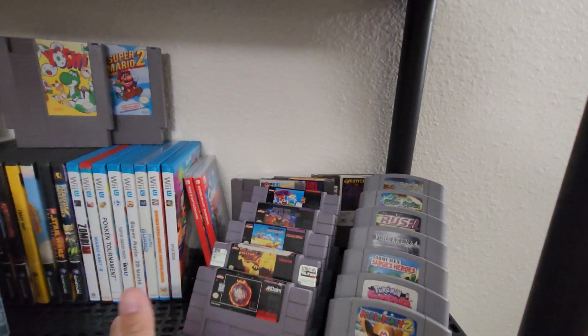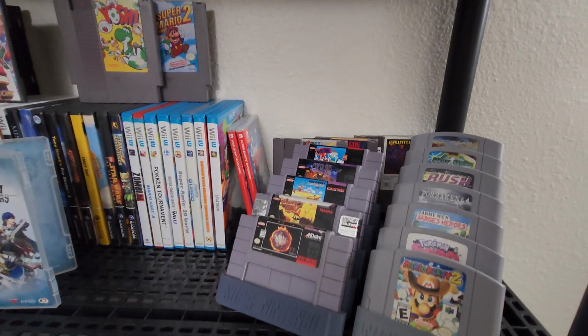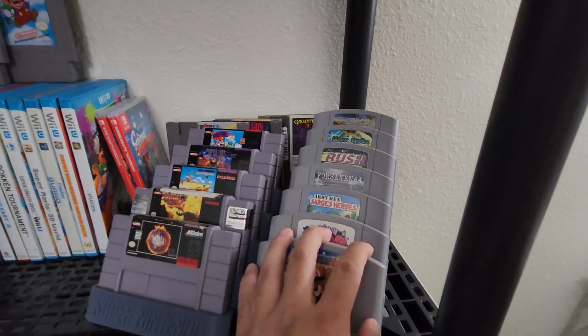Super Nintendo, we don't have a lot of. It's an amazing console, and I just don't find a lot of these. So whenever I do find them, I do try to pick them up. N64 is probably my favorite console.